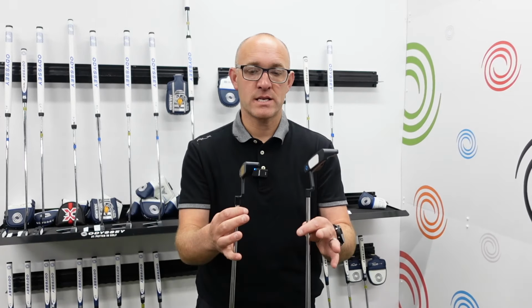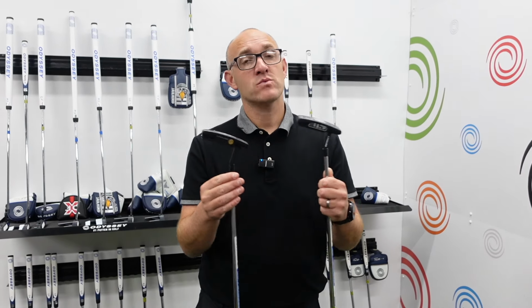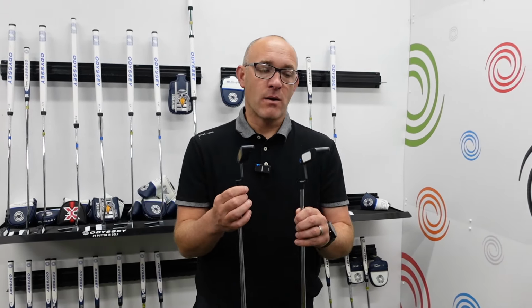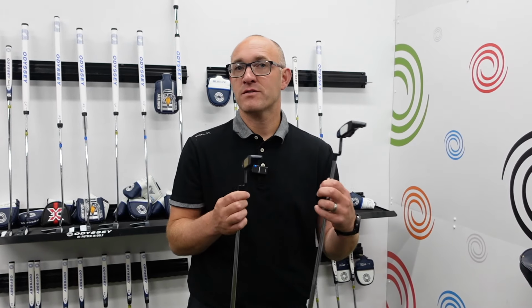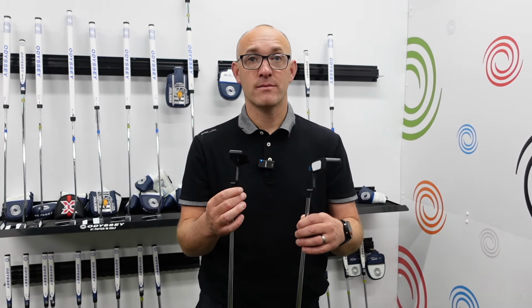So overall, it's a really neat range. They've done an incredible job. As with all things, putter heads and shapes are really subjective. So I'm going to try and pick out the best 3 models that I've seen sell through the stores, and also that we've maybe seen win a few times on tour as well.